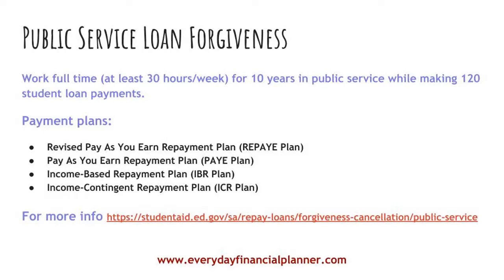income-based repayment, or income contingent repayment. And you need to get your employment certified. There's an actual form that you and your employer have to fill out. Then there's also an application you need to submit after that 10 years is up. For more information, you want to go to the official website, that's studentaid.ed.gov. I have the full link here, and they will walk you through the process and also have a list of what types of employers count towards this program.